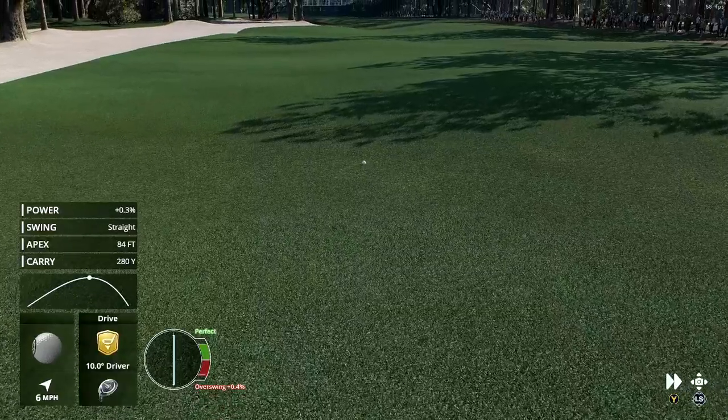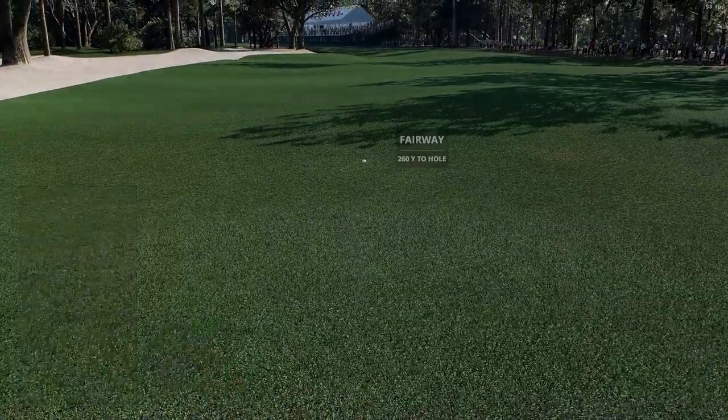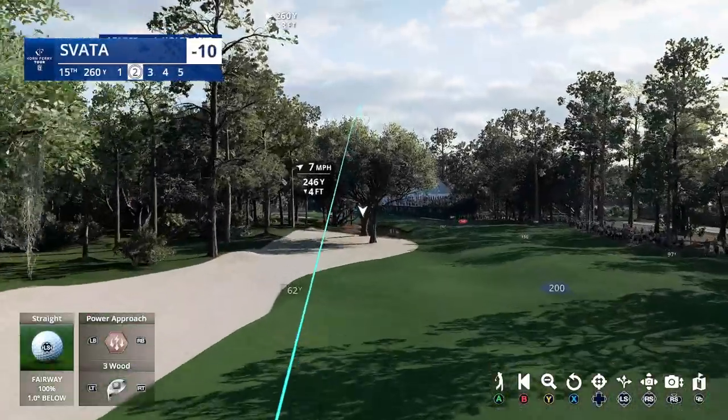Looking for a strong finishing kick here on this Friday to get set up for the weekend, and that another good drive here.